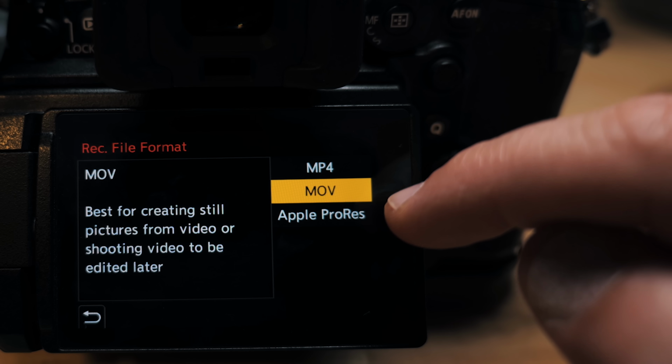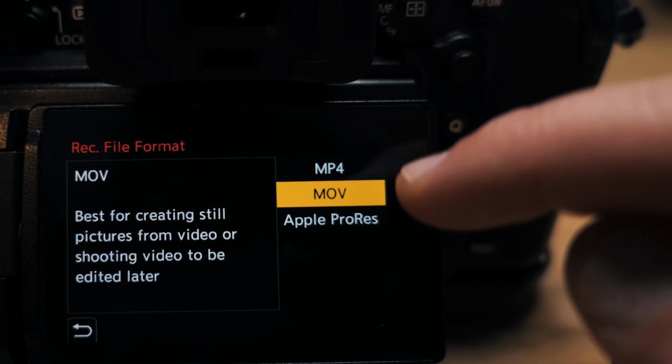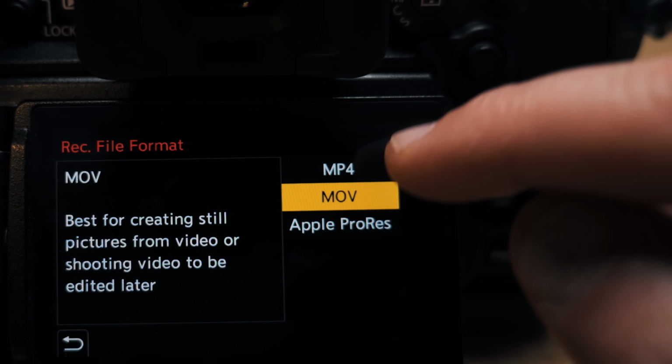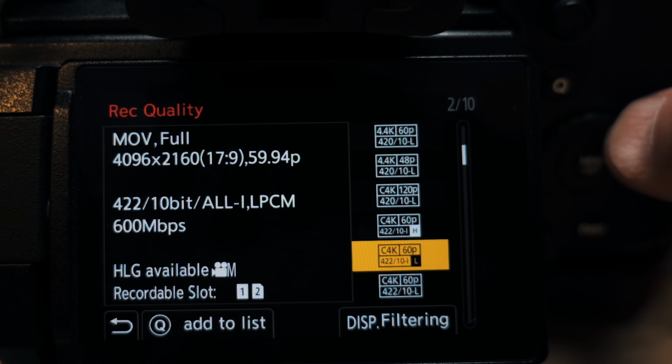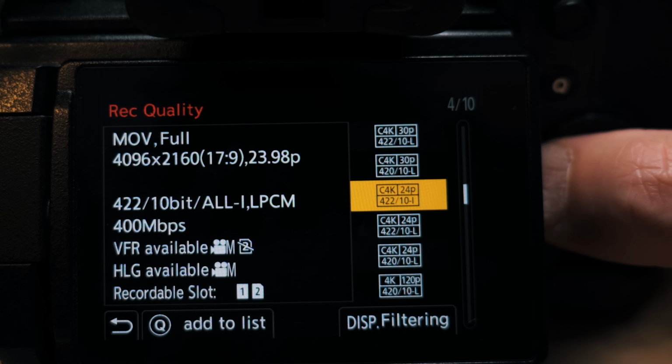And with this new engine in the GH6, you're gonna have internal 5.7K up to 30p Apple ProRes recording. And honestly, in any hybrid body like this, that is super impressive to be able to record 5.7K Apple ProRes internally. And honestly, the shoot settings keep getting better because you have 10-bit DCI 4K 120 as a shoot setting.